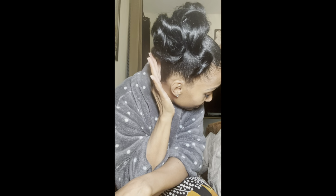Hello everyone, so I am back. I'm sorry I have to whisper, but my husband's in the bed sleeping. I don't want to wake him, but I wanted you guys to see the end result. So this is it. I went with the style. After a few hours of washing, blow drying, straightening out my hair, and putting in an updo, I just threw in a couple of curls in the ponytail and just did like a pin curl.